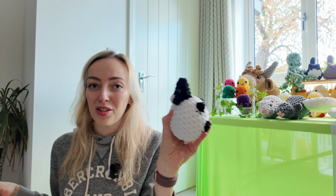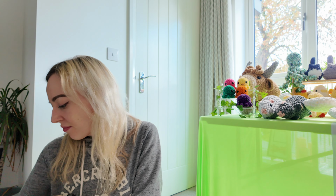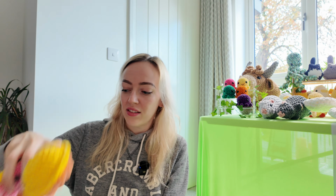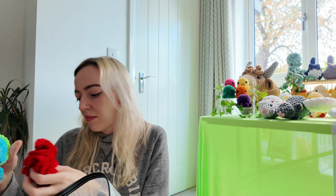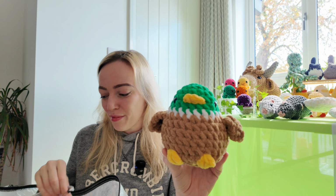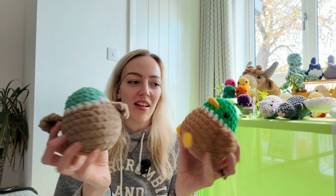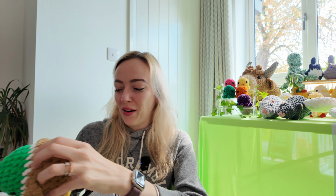More birds, more sheep, and a ridiculous number of turtles, to be honest. A scrunchie that should be in that basket. I did fully pretend that scrunchie went in the basket. It went nowhere near. It's gone miles away behind it, so I'm going to have to dig that out in a minute. This is a brighter coloured mallard against the more sage green. They're really cute. I just have a bit of a soft spot for that one.